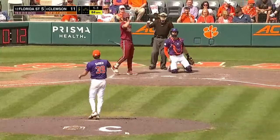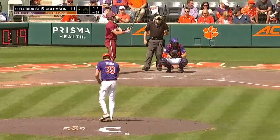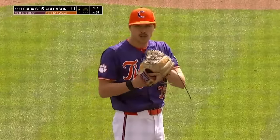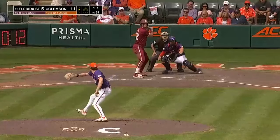And what did you see in common with all of those strikeout pitches? They were down. All of them down. He's kept the ball down very, very well. Gotten a lot of ground balls.